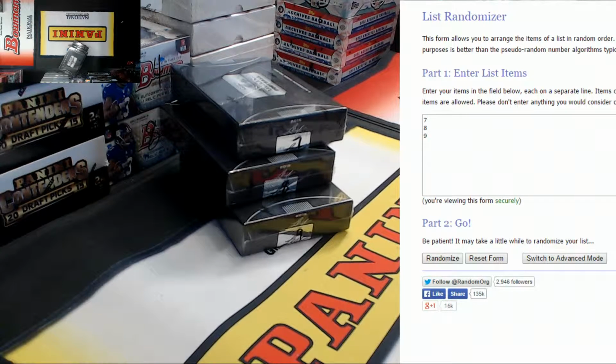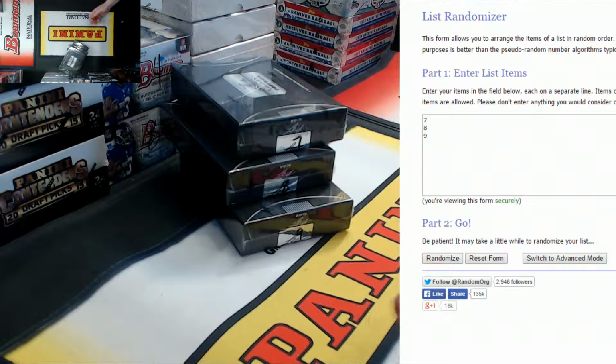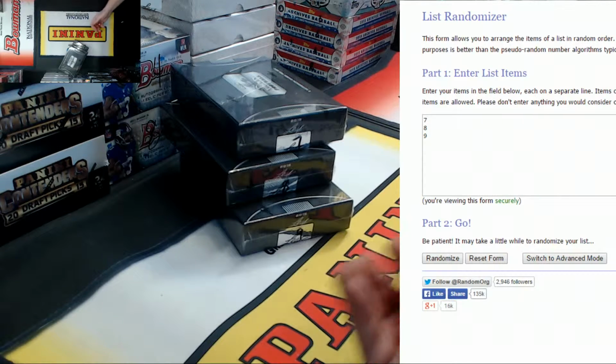2015 Leaf Trinity Football, 2-box, 10-spot hit draft. I'm going to roll the dice. We'll randomize the 3 boxes. We'll use 2 of the last 3, and then we'll open the boxes, and then we will randomize the 10 names for the draft order. Here we go. We only re-roll snake eyes.